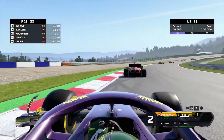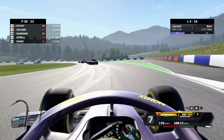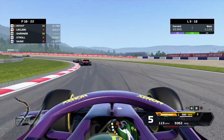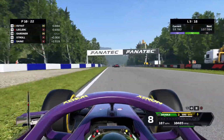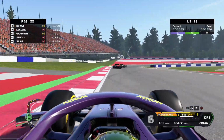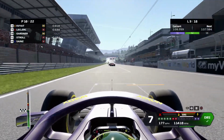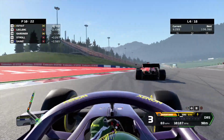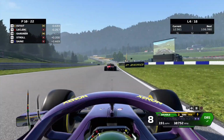We chuck one up the inside and we make it stick. Now chasing Leclerc. Some information on Norris. They seem to have an issue. We'll have to keep a mental note of that if we see Norris in these positions up ahead. Just be aware of Stroll behind. Everybody's got DRS.